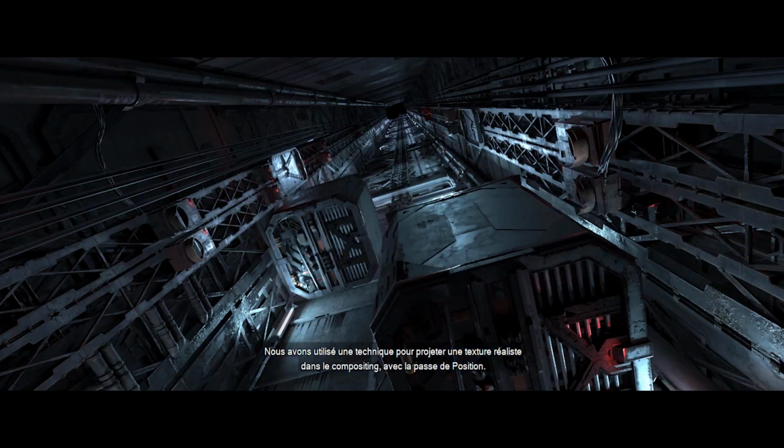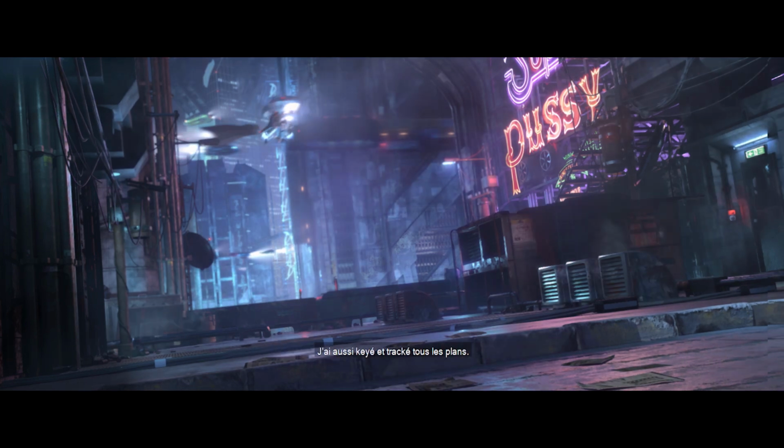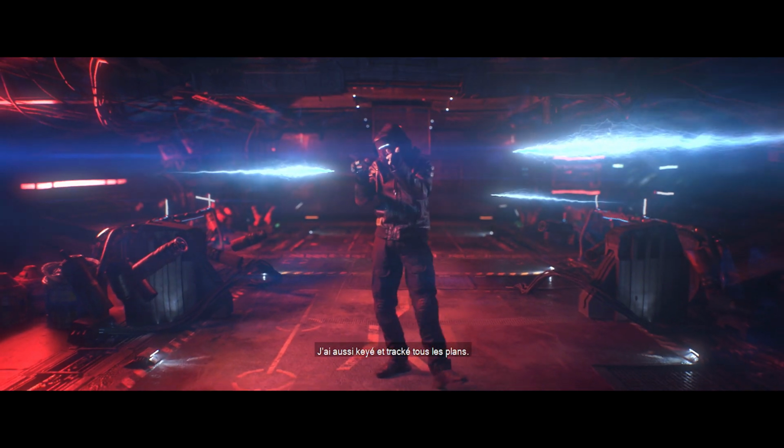We used a technique to project realistic texture in compositing with the position pass. It gave a sense of details and broke the procedural aspect, even after a render session. I also keyed and tracked all the shots.